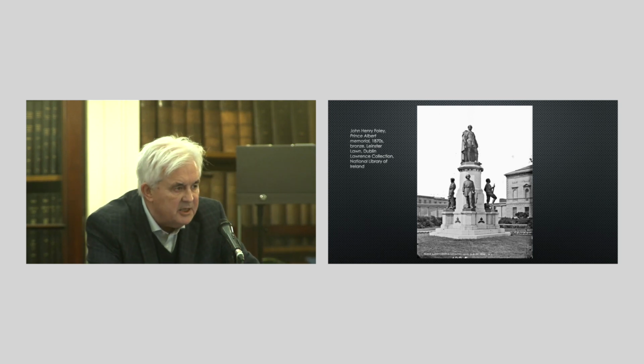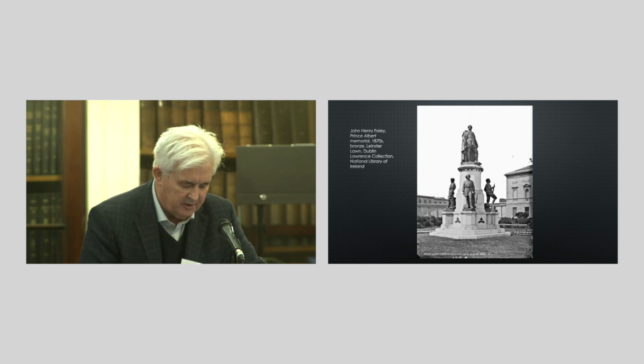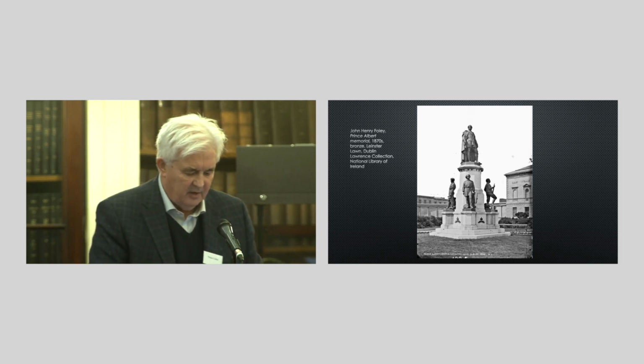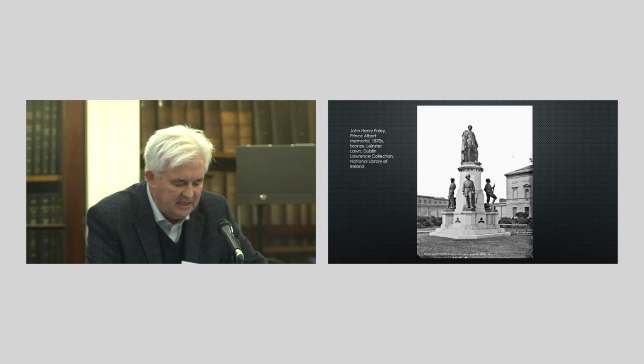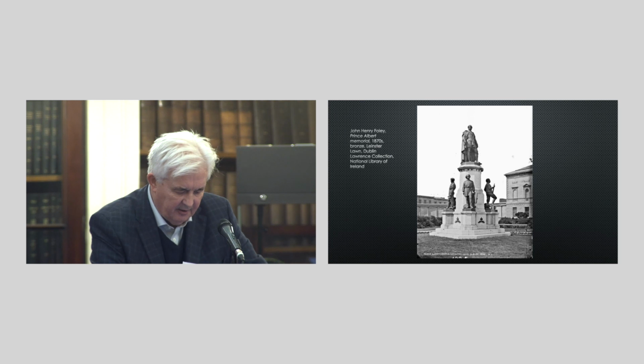So Foley's double-tiered monument to Prince Albert, who had died a decade earlier, was erected on Leinster Lawn after controversy over where to site the statue. Foley's monument, as in this late 19th century photograph, stood in the very centre, on the very site of the Dublin exhibition of 20 years earlier, facing out towards Merrion Square.